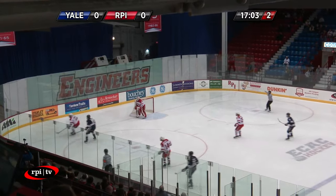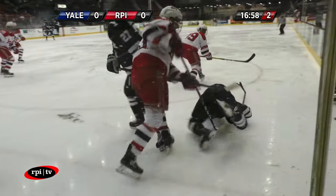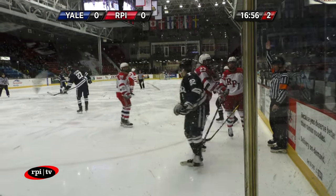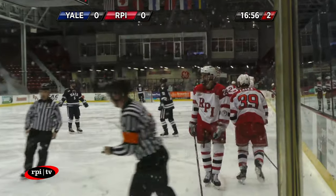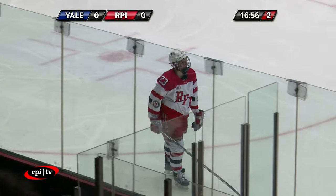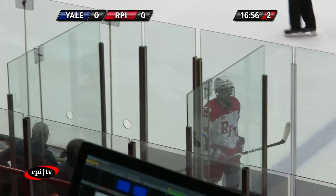That's Welsh. And it will be not icing here. It looks like Johnson was a little surprised by that. Yeah, it looked like Johnson won the race. Now we got a penalty coming up as they're going to get Laka for his apparent hit on Hayden Rowan, the freshman from Pemberville, Ontario, draws the penalty on the RPI sophomore, and the RPI fans are not happy with that bit of events. Actually, it's going to be Johnson with the penalty.